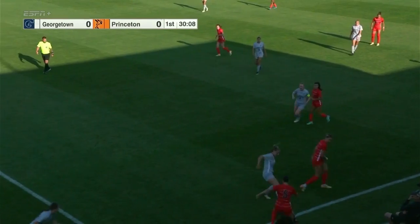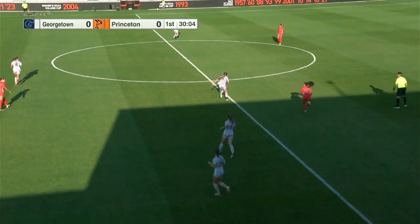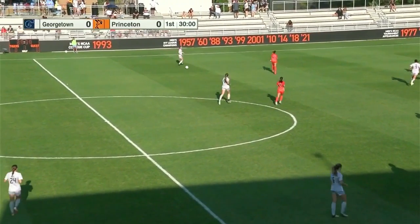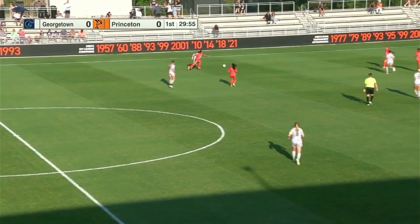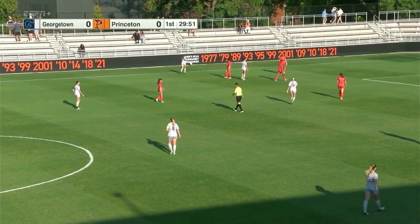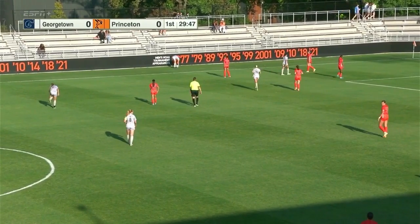There's McNabb, one-on-one with Means. Means takes it away and looked like she stepped on Koumans' ankle in the process. Drew Koumans, who was knocked to the turf earlier in this first half, very slow to get up. She is up now on the near side. Yeah, walking a bit gingerly, especially with the spikes at the bottom of those cleats.